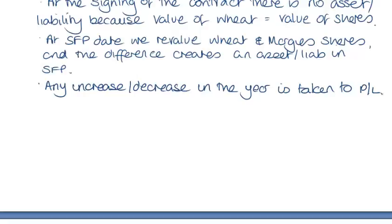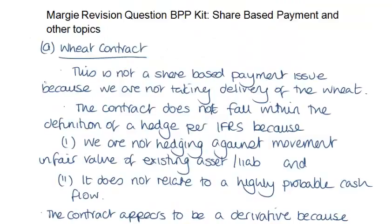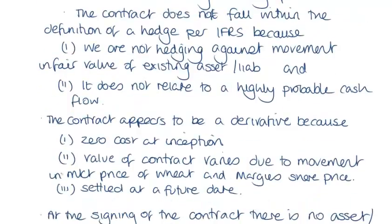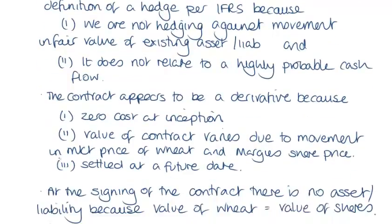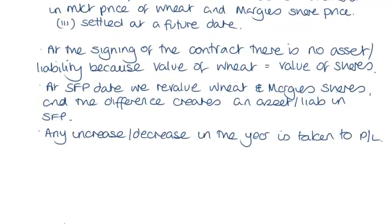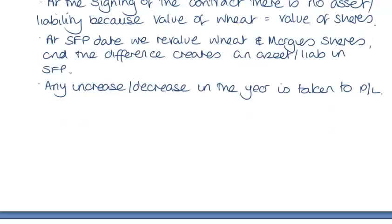So I'm looking at that question, and one of the things I'm noticing all the time, one of the things I've got focus in my mind, it says 7 marks. How many points have I got down here? Well, it's not share-based payment is 1, it's not a hedge, and I've got 1, 2, 3 points. Derivative, got a couple of points at least there, so it's probably up to 5. Value at inception, value at SFP date, potentially I've got 7 marks. Potentially I've got 8 or 9 marks in practice, but that will be capped at 7. So that's part A. Break the question down, bite-sized chunk approach.